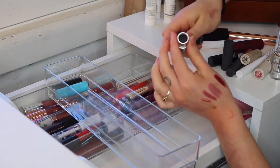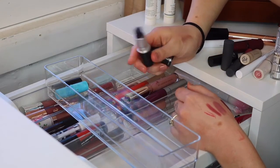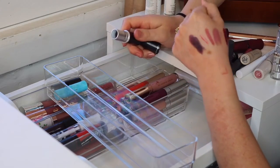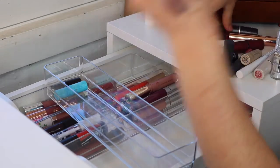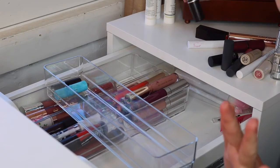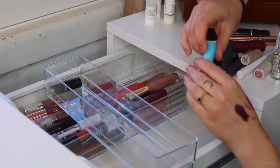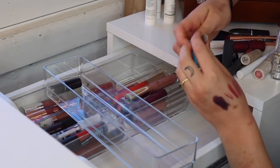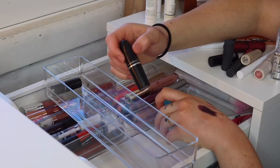This is from MAC. It is in the shade Cyber Mom. You can tell how much I've loved this. And I've had this forever. But it is one of my favorite dark lips in the entire world. I have the, oh, this is just called Cyber. Sorry, my bad. I have the lip liner, and it's in the shade Night Moth. That's why I get it confused sometimes. I know Moth and Mom are not the same. But it is seriously just the best.